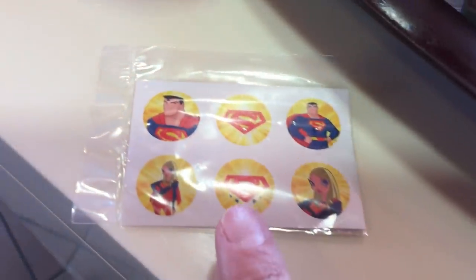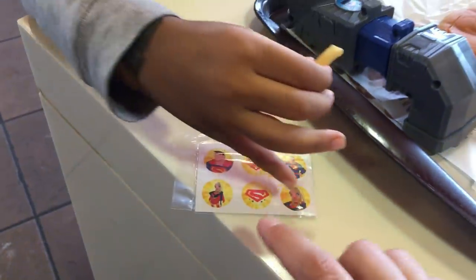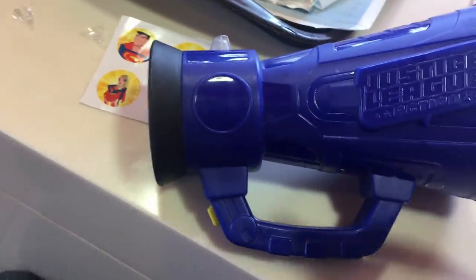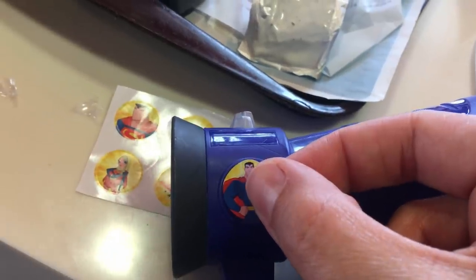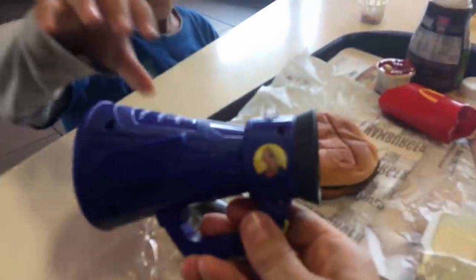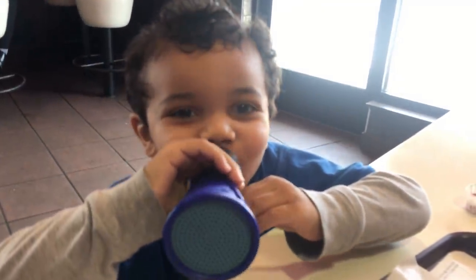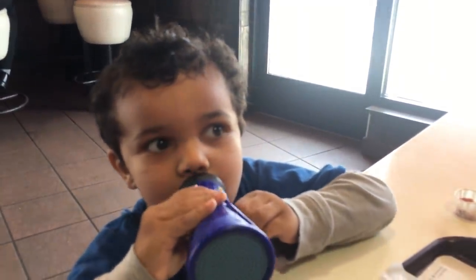So which one do you want to do, Kaden? Do you want to do Superman and then the Supergirl? Okay, I'm going to put those right now. Okay, so Superman. And then on the other side, you wanted to put the Supergirl. This one? Okay. Here we go. So it's all set. One button. You push the button, the little yellow button. You see the yellow button? I had to talk really close. You have to talk loud and push it. Okay. Hey! There we go.